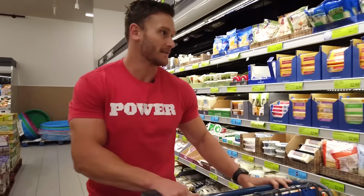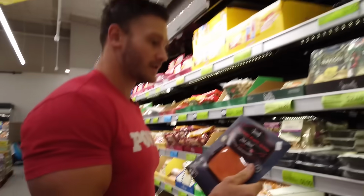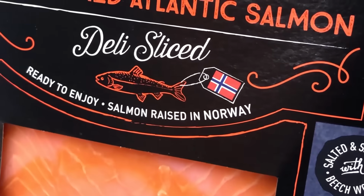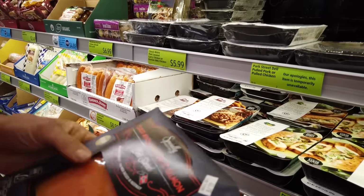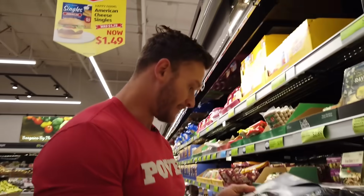Let's see what else they've got here. Now we are talking. Okay, so smoked salmon. Wild caught salmon is always best, but you don't usually find wild caught in a smoked form just because it usually is farmed in some ways. This was raised in Norway, which has different standards than the US. Okay, so in the US, farmed salmon is a big issue. Norway has pretty good standards. I happen to know that Norway is actually really solid with that.